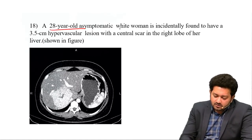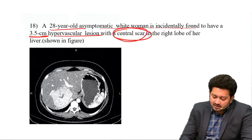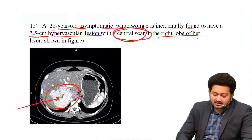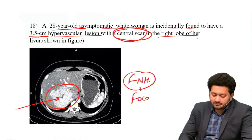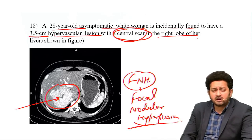Next, a 28-year-old asymptomatic woman is found to have a 3.5 centimeter hypervascular lesion with a central scar in the right lobe of her liver. Can you see this lesion and the central scar here? This type of appearance is very typical of a benign tumor of the liver known as focal nodular hyperplasia, FNH. It is the second most common benign tumor of the liver after hemangioma.